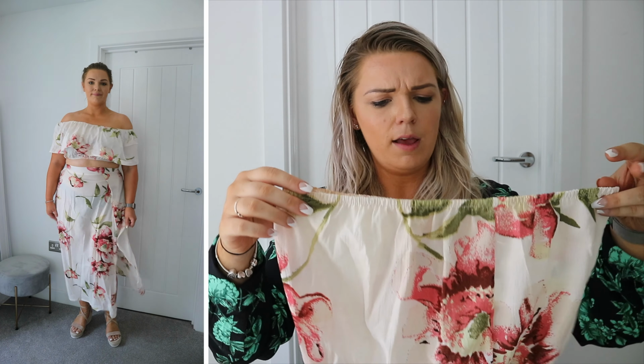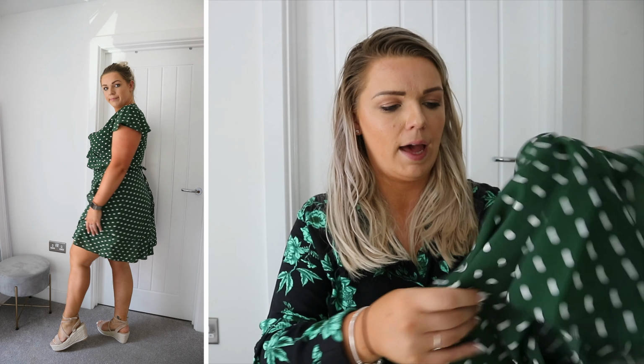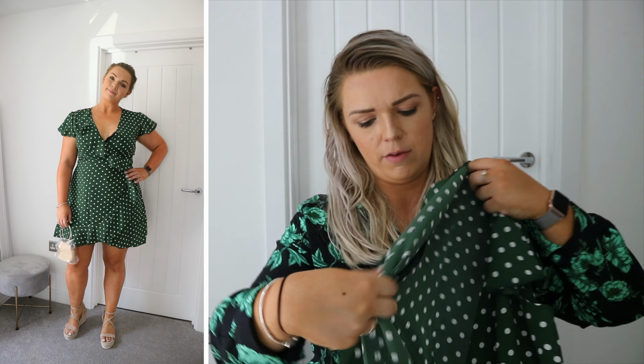So this is a shorter style kind of wrapped tea dress. Love this colour. I know I'm wearing green right now, but I don't normally wear this kind of colour, but I just absolutely loved this. I thought it was a really nice dark green. Thought it was really flattering with a little bit of a tan. Goes well with blonde hair. I thought the style of this was really nice. So it wraps over at the front, and then this bit that wraps over has this extra little frill bit. Really nice, really comfortable.